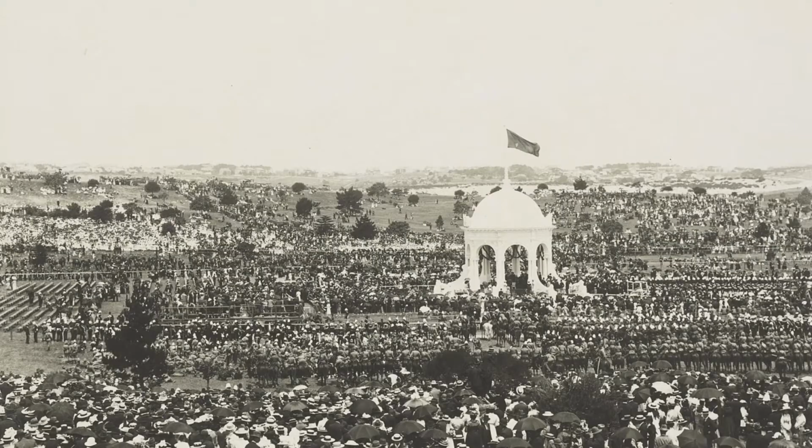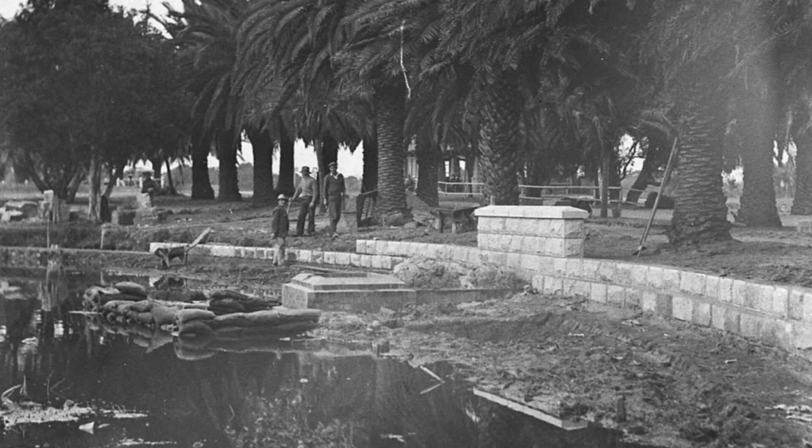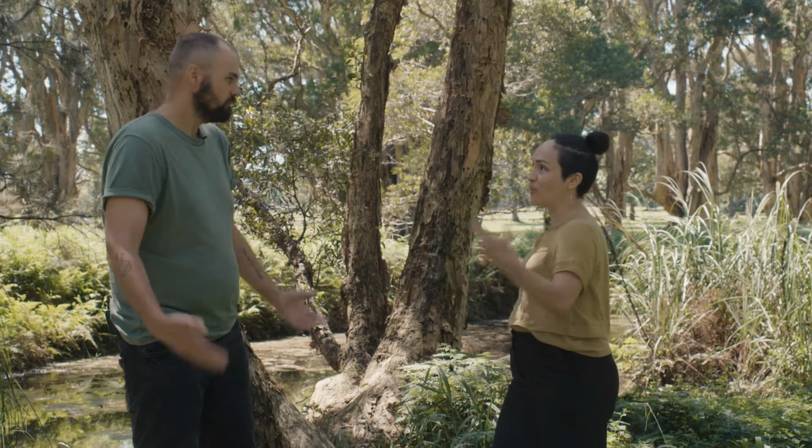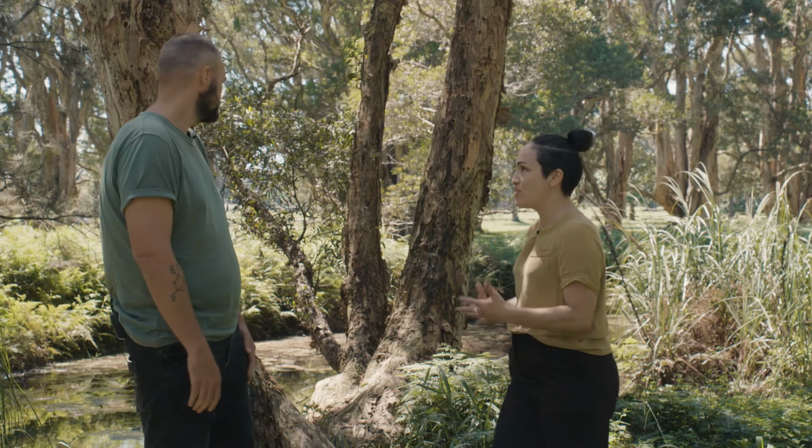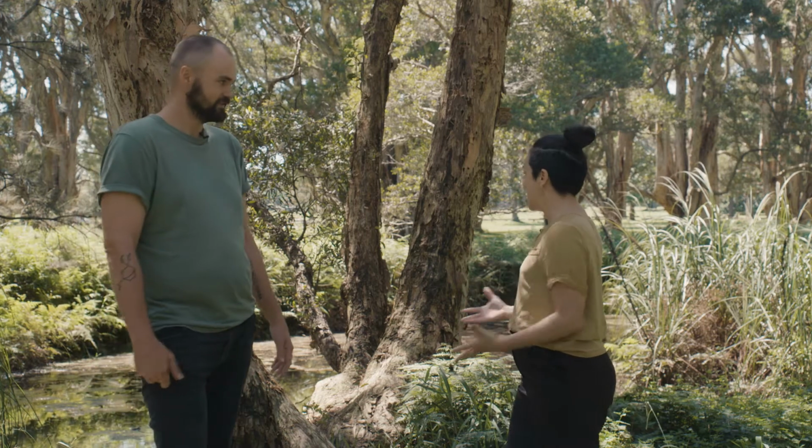It's been in the Sydney cultural heritage for at least over 200 years. That's significant. It's something to pay attention to. Yeah, and even more before colonization. Yeah, definitely. Okay, so tell us about stormwater infrastructure and the city and where we're standing here right now.